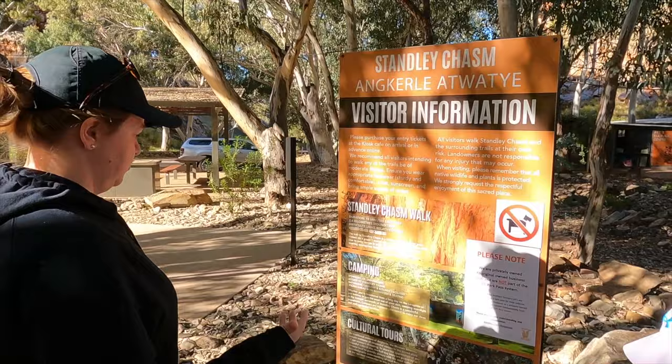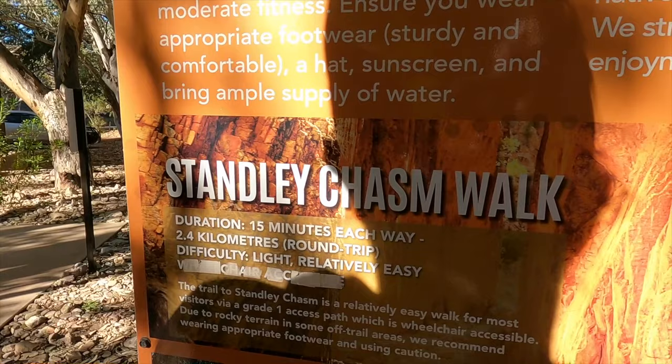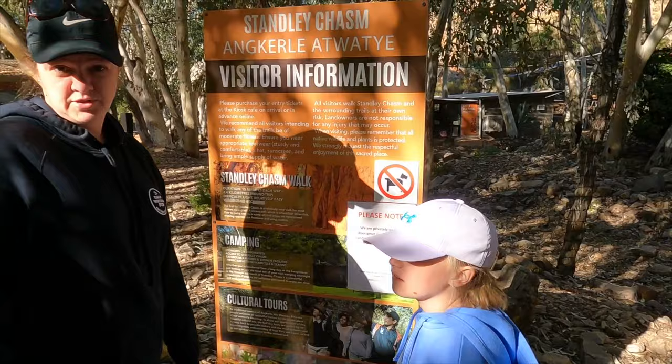Right, okay. So we're doing this one here. We're doing the chasm walk. It's only a small one. Oh, yeah. 2.4 round trip. That's my sort of walk. Relatively easy, and they're saying it's wheelchair accessible. 30 minutes. Yeah. You can also do cultural tours out here, which is obviously extra. But yeah, that'd be pretty cool too, I reckon.